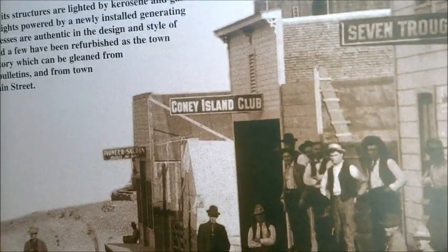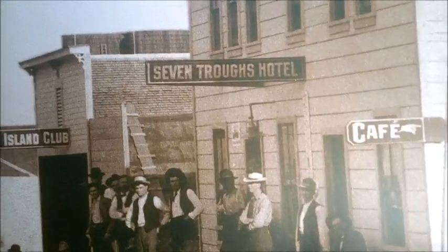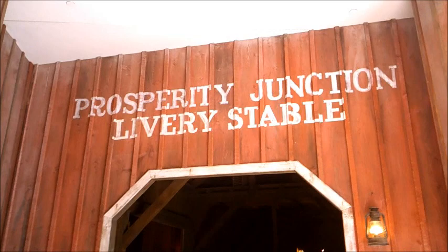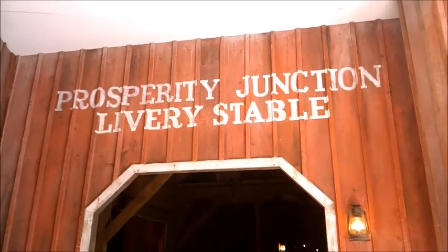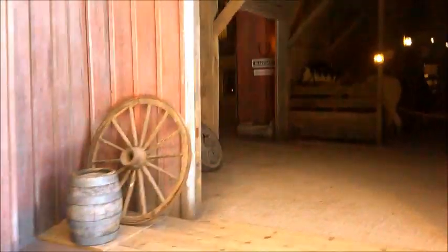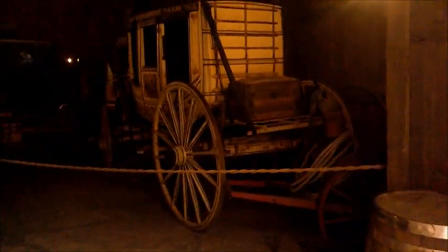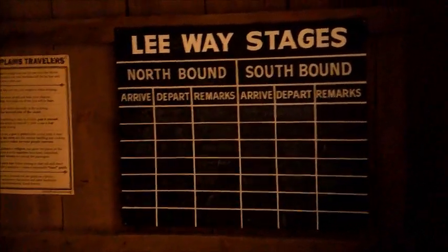So anyway, we're gonna go visit. See, they got Coney Island Club, Seven Troughs Hotel, Cafe. All right. Prosperity Junction Livery Stable. Okay, here we go. We're gonna walk back in time. This is Leeway Stages. And that would be the stage right there.